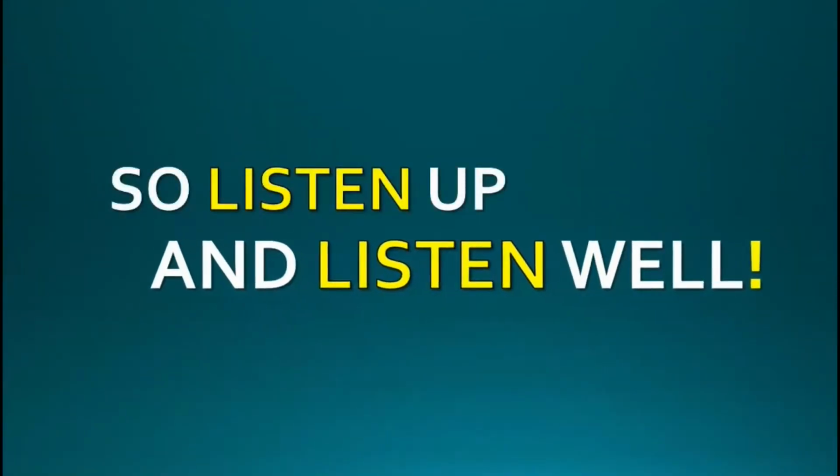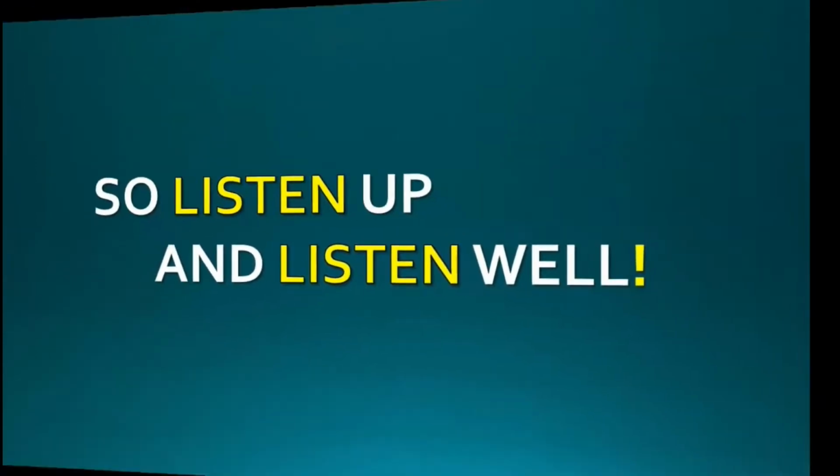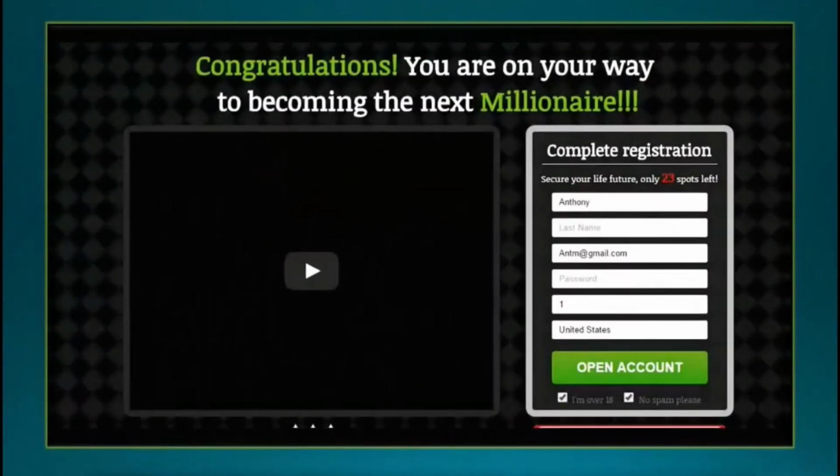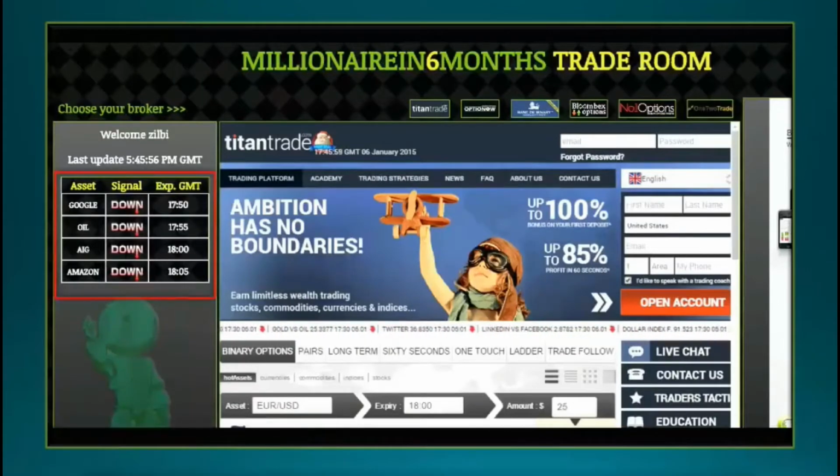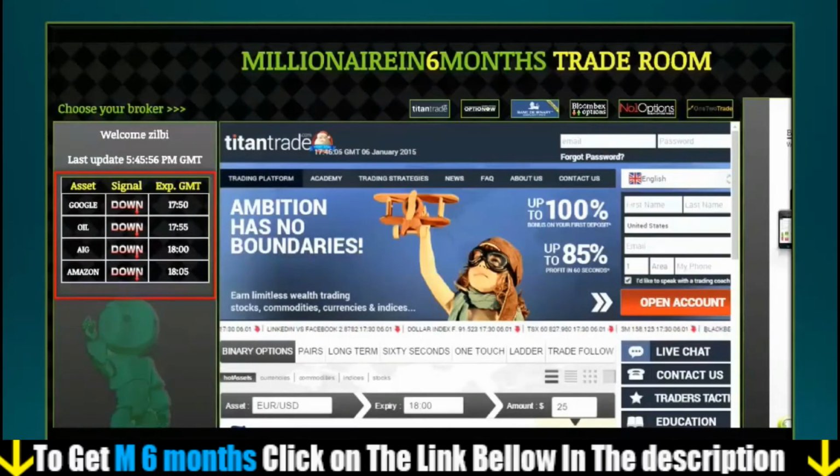and listen well. Once you complete the registration, you will be taken to one of our affiliated brokers to complete the linkage between it and the MI6M platform. To start using the MI6M mechanism, simply log into the platform. On the top bar, choose the broker you created the account with.